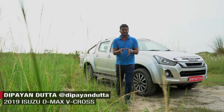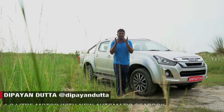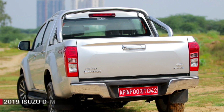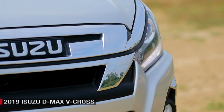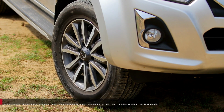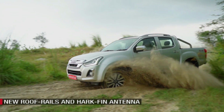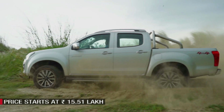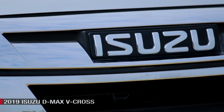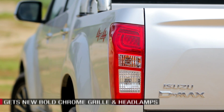For now, if you missed our last episode, here's a quick recap of what has changed on the Isuzu cosmetically. On the outside, the top shelf 1.9 litre is identical to its 2.5 litre sibling, which means the chrome a la everything theme continues, a lot of which has trickled down over time from the Isuzu MUX.